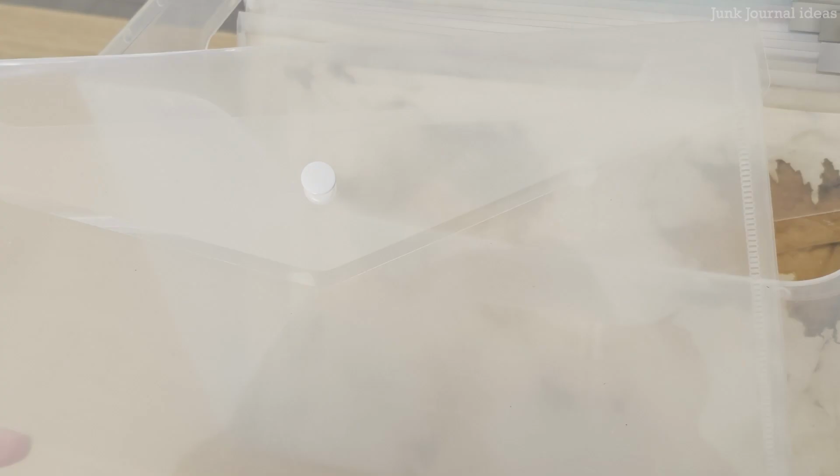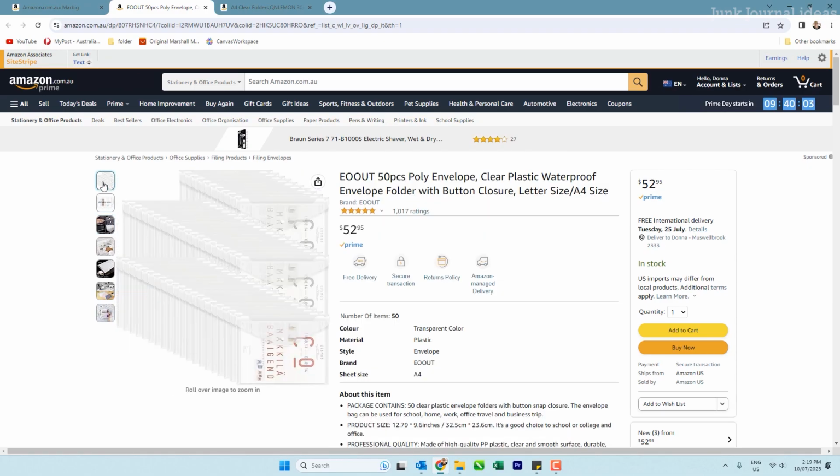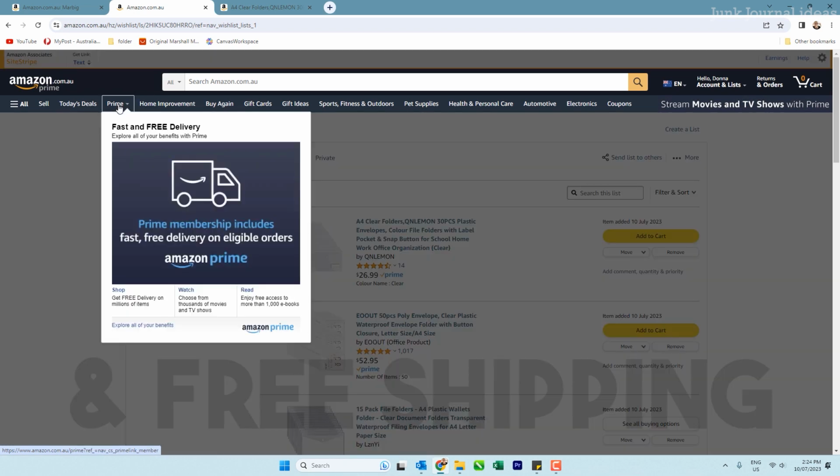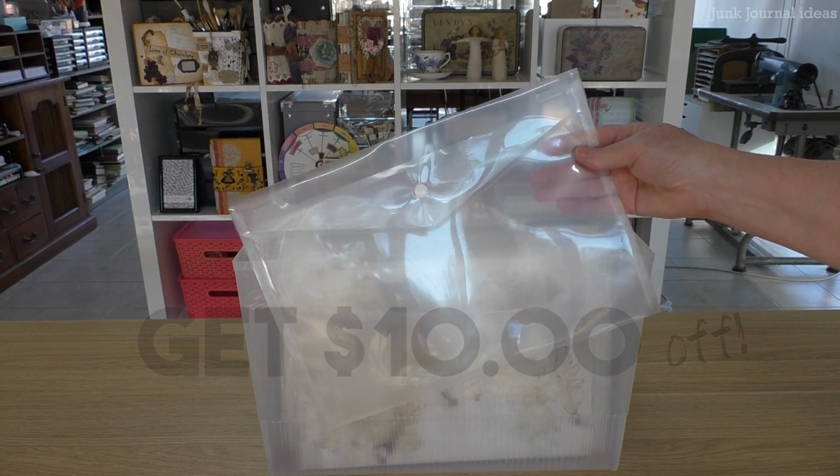I'm going to show you how to shop for bargains on Amazon. We're going to be shopping to get the absolute best out of Amazon. I've done this so I can get the free shipping, and it works here in Australia. Today, I'm going to be showing you 2 ways you can save money on a purchase like this.